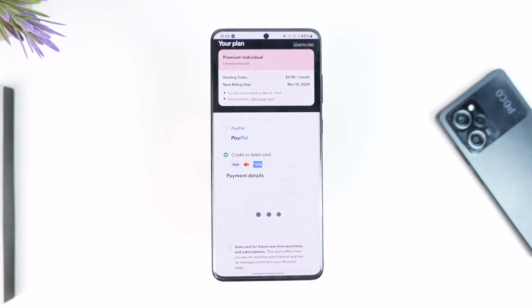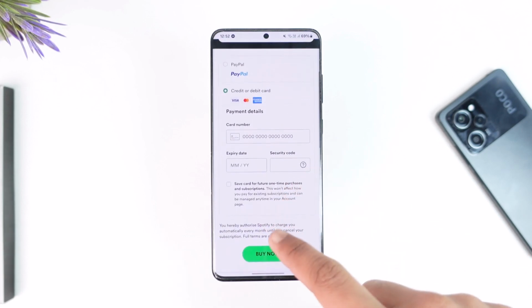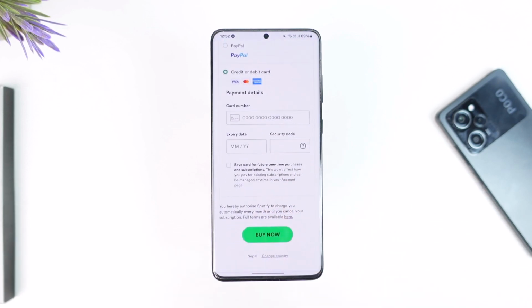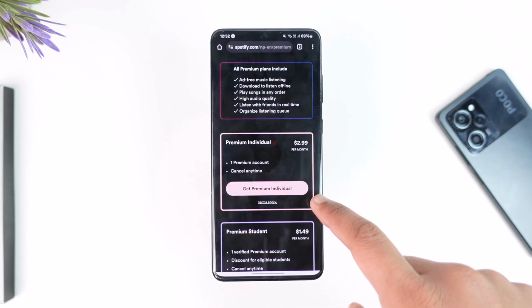Then depending on what it is you prefer, you can select that. Select your card number, expiration date or the security code. Tap the buy now option to buy the premium. That's all it takes to buy Spotify premium or premium in Spotify.